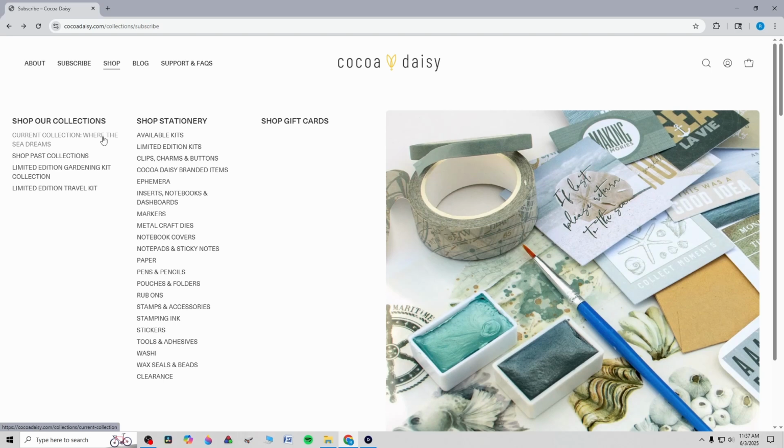This is the current collection, meaning the one that's going out now. It's not the one that just opened for subscription. Because the one that's open for subscriptions, you can't shop from yet. You can't shop from that until after, I think it's the 23rd, when subscriptions close. So then all the extras go out to the shop.